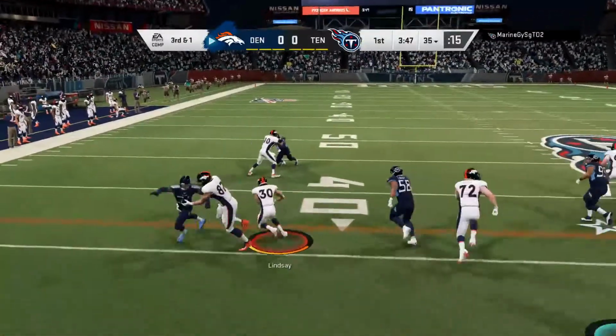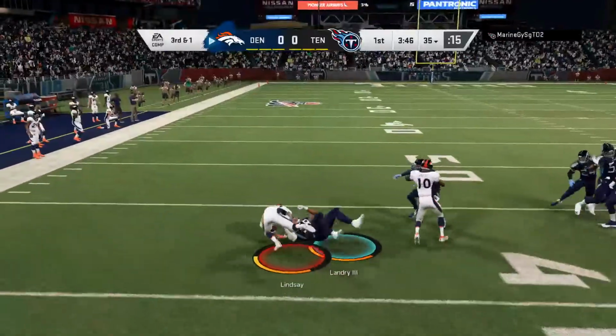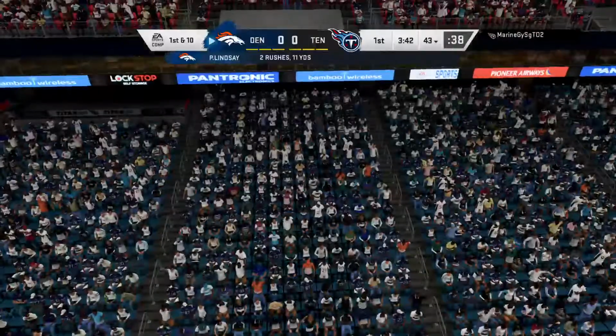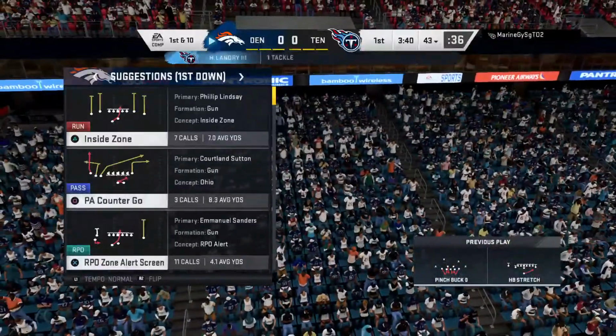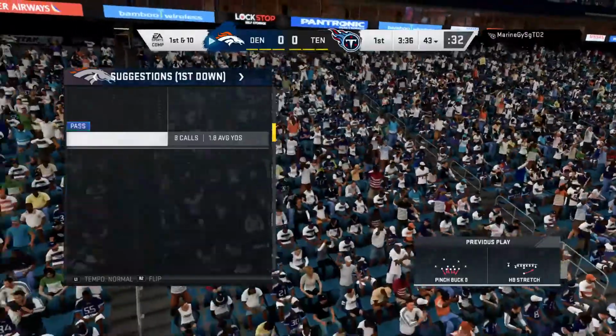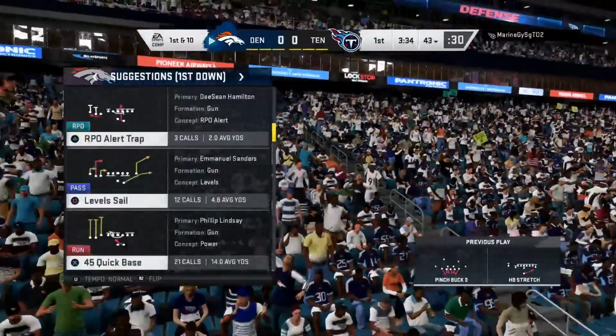On 3rd down, here's Lindsay. And he's taken down at the 43, but not before picking up the first. It's a 7-yard gain there, and it's good enough to move the chains. A gain of 7. And the Broncos first down.